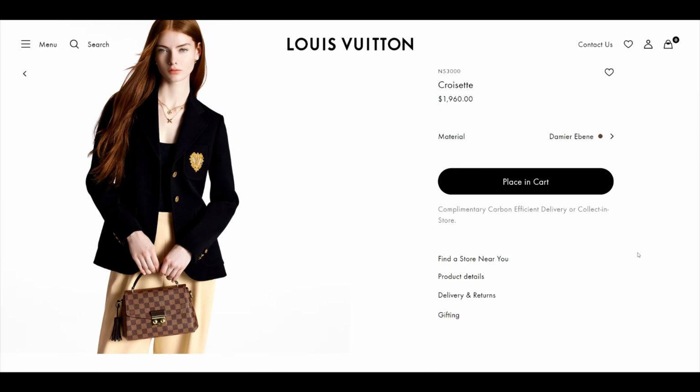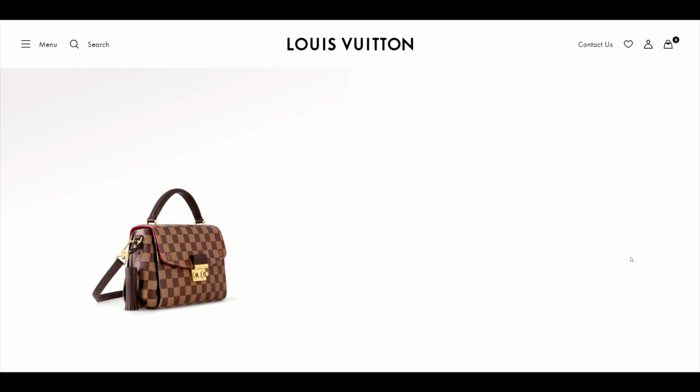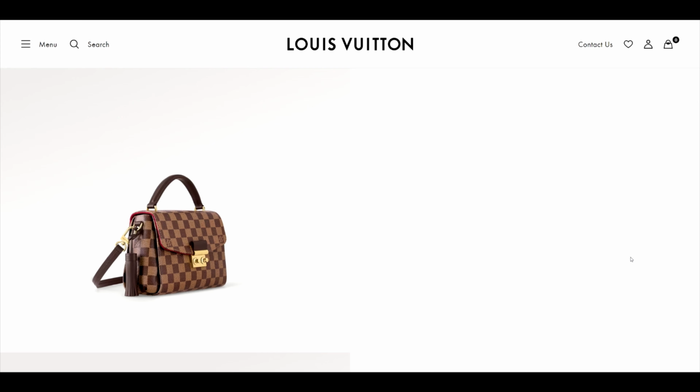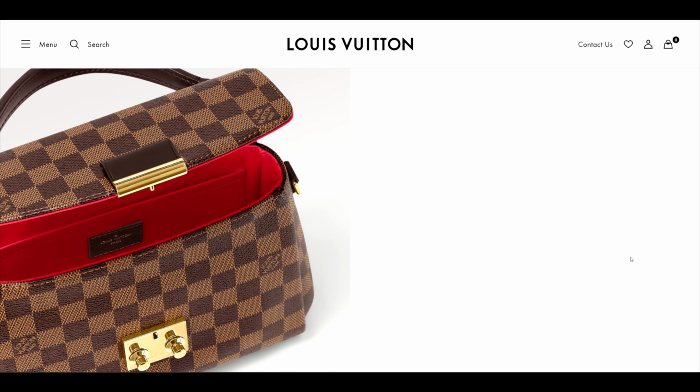This is $1,980 and this comes in Damier Ebene and Damier Azur. It only comes in canvas prints at the moment. Surprisingly, they never released a monogram one. I don't know why. I think it'll be cool in monogram, but you can't get this bag in monogram.